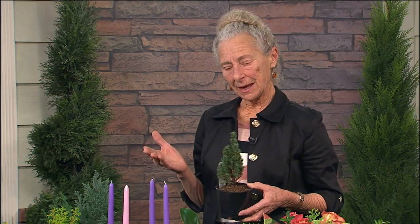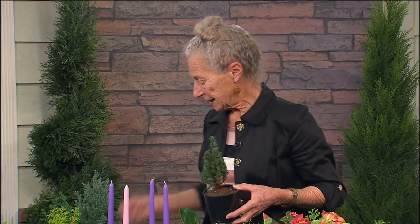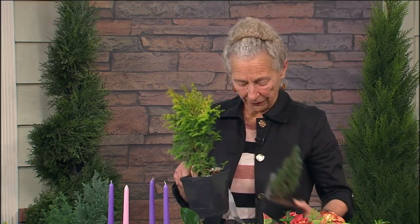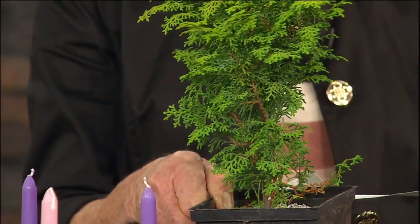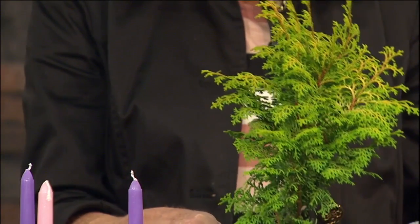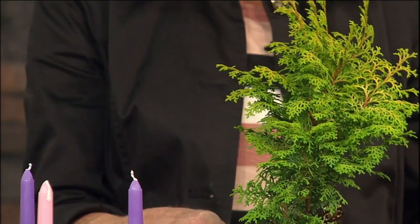I want to show you just a few things that I brought along with me, if I can give the cameras a moment to get over here, okay? Because I've decided to stand up next to these. We were talking about the different varieties that are available, and it's very exciting that we have so many choices. And if you look at the tags, and it's important to look at the tags to tell you how big they will get, this particular one is Chamaecyparis, which is a type of Hinoki. It's called Spirited, and its spread in 10 years is 4 feet.